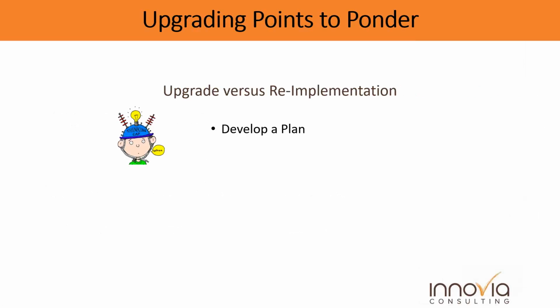Again, process mapping, review all that. The one thing we want you to try to do is to avoid the trap that I've seen over the past 30 years, which is we walk in with a new system and they say, well, the old system did it this way, so we want it to work like this.